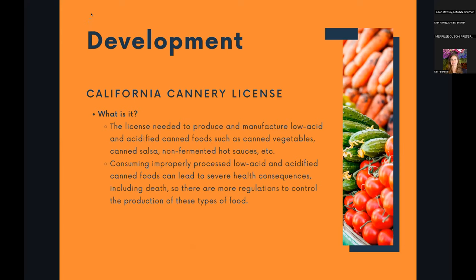But for now, the cannery license is the most complex permit for food safety requirements in California, and it is needed if you're going to produce and manufacture low acid and acidified canned foods, such as canned vegetables, canned salsa, non-fermented hot sauce. There's lots of other examples. The cannery license has the most requirements for food producers based on the risk of consuming improperly processed low acid and acidified canned foods, which can lead to severe health consequences, botulism and others, which can cause death. So these are the most risky products and therefore the highest amount of oversight.